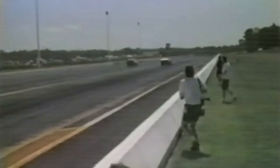Hotties. Another pass from Tommy Howe. Torkelson gets down the E-Town quarter mile like a wild hairy canary.